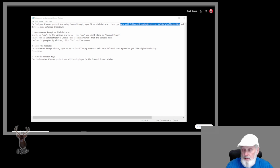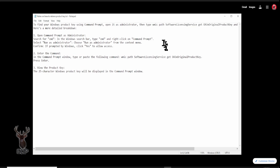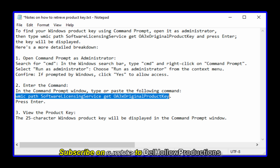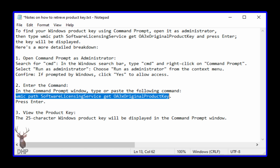Let me zoom in a little bit more on this. And if I need to, I'll zoom in in the production of this. It says, to find your Windows product key using the command prompt, open it as an administrator, and then type in this command. It is wmic path SoftwareLicensingService. SoftwareLicensingService is capitalized, but there's no spaces. Get, and then this command, this thing here, which I would not try to read to you.